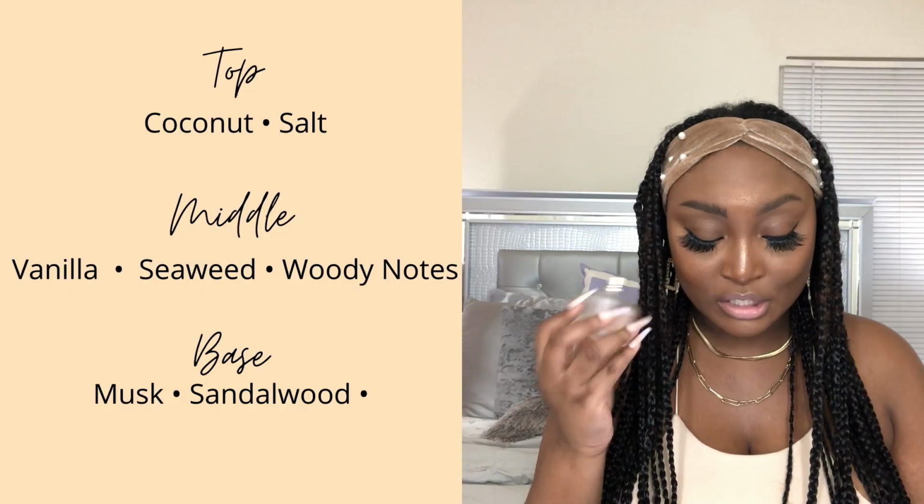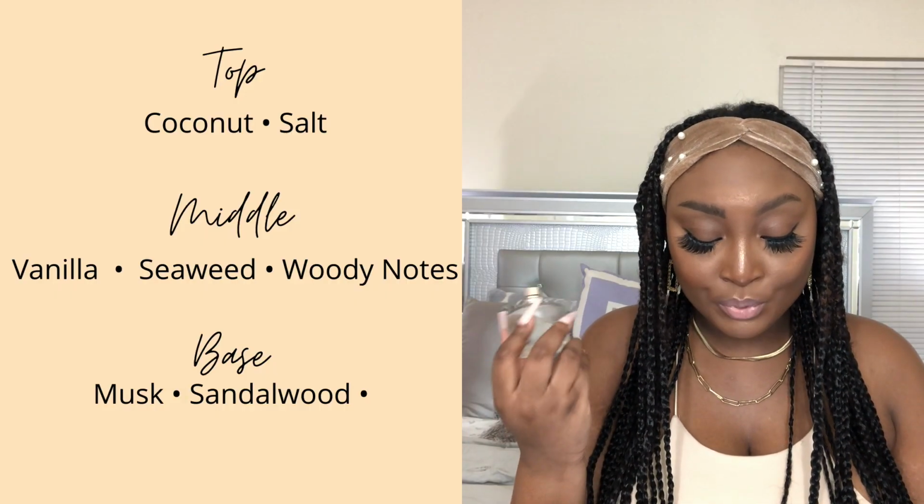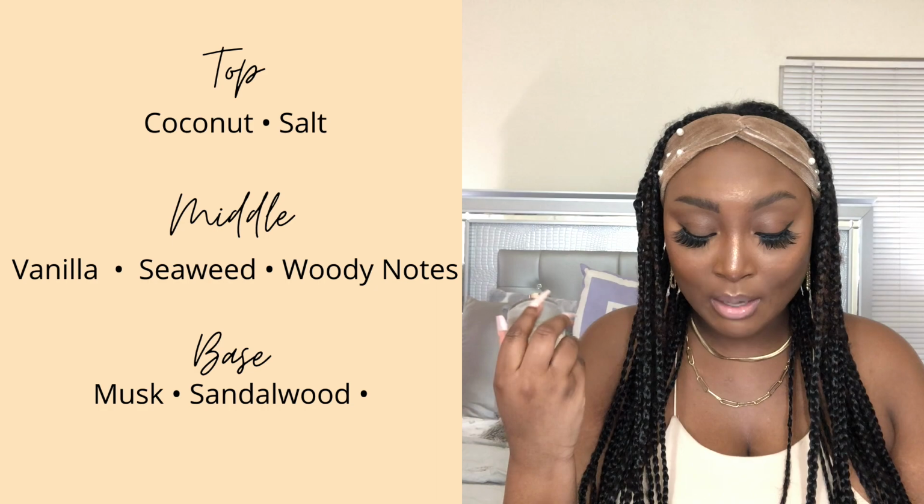I don't really smell any fruit, so I guess it would be in the gourmand category. It is very tropical. It just reminds me of going to the beach, family vacation. I just really feel like this is a beautiful fragrance. So I'm going to read the notes real quick. It has coconut, vanilla, sandalwood, wood notes, salt, musk, and seaweed. And I definitely smell the salt in the coconut.